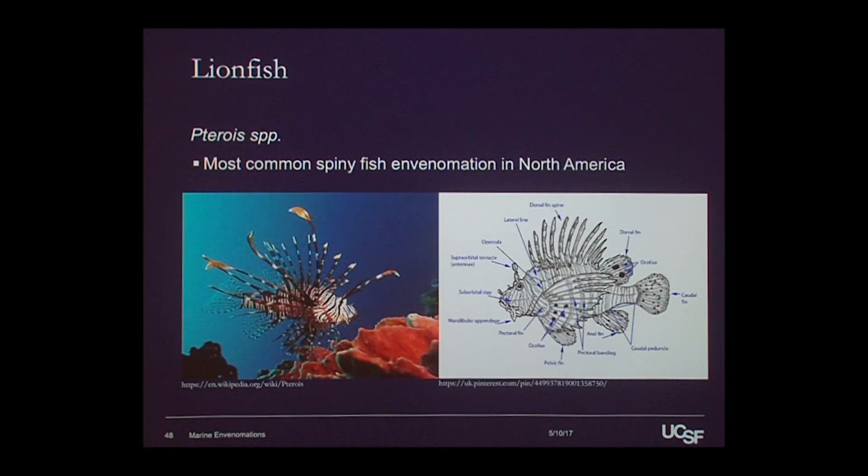All right, moving to lionfish. These are beautiful but kind of annoying. So the Pterois species lead to the most common spiny fish envenomation in North America. And part of the problem is that a lot of people bought them for domestic use and to add to their fish tanks, but they tend to eat other fish that are in your fish tank, so then people would get upset and they release them into the ocean.